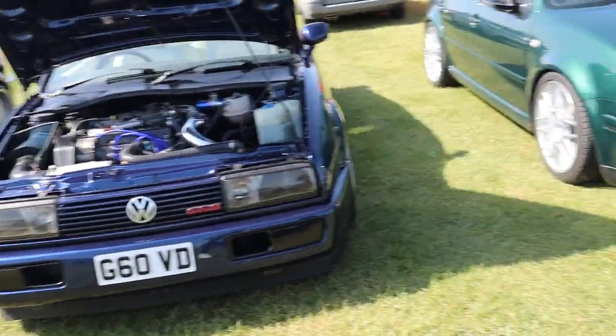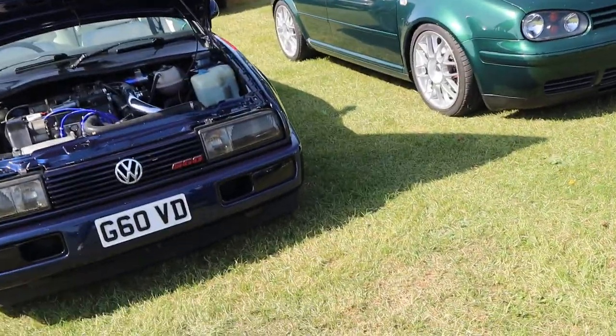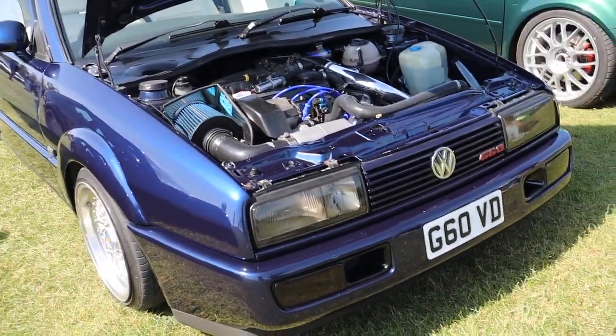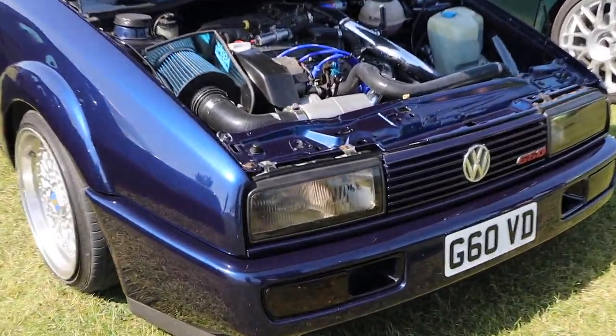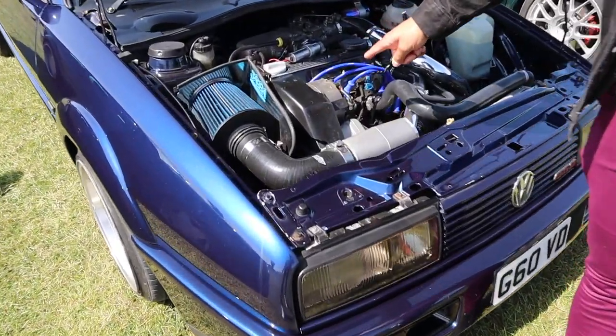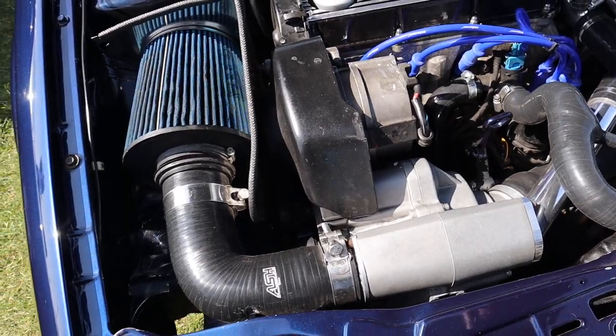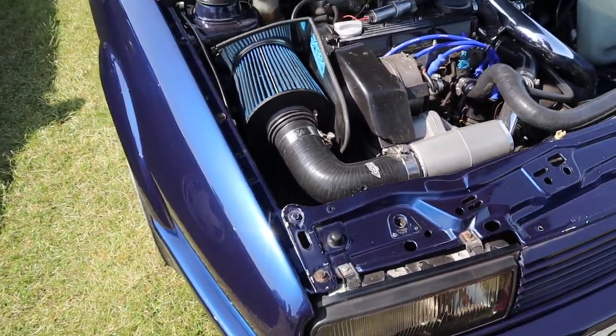Do you know what? You see Corrados at shows, but you never see Corrados on the road. Apart from cams, I've actually never seen any on road. That's a supercharger there. Yeah, supercharger. So I bet that whines like a bitch. Yeah, smashed it.